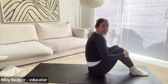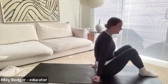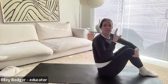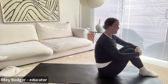Bring your legs together, hands to the outer edges of your ankles. Make sure you're forward on your mat. Really look after yourself with this one. If you have tailbone issues, if your back doesn't feel good this morning, maybe you sit this one out if you've never done it. We're doing rolling like a ball, level one.